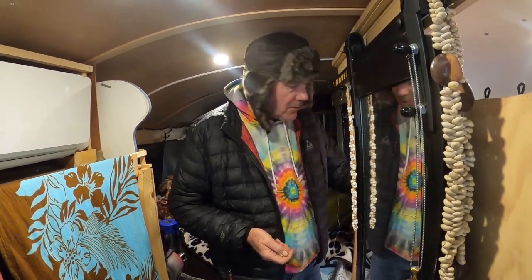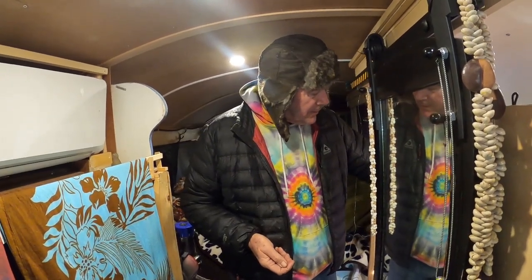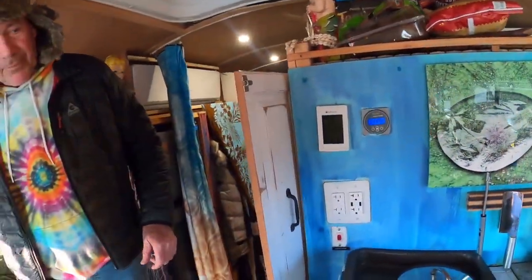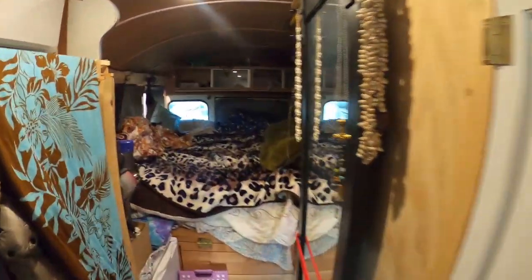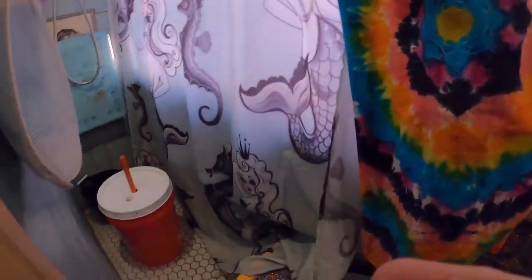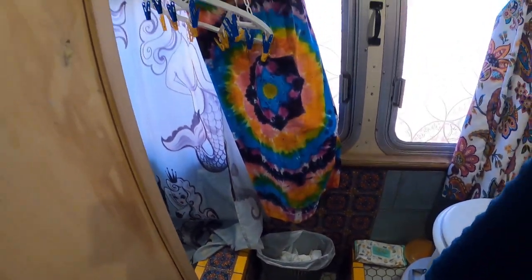And then there's a full functioning bathtub here. It's a functioning bathtub and shower. We're not full time in this. I like the tile choice. The Mexican tile. We live in San Diego, so the Mexican tiles are really close to home for us. And then a queen size bed.